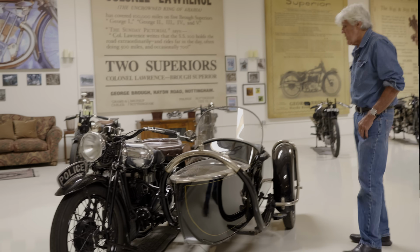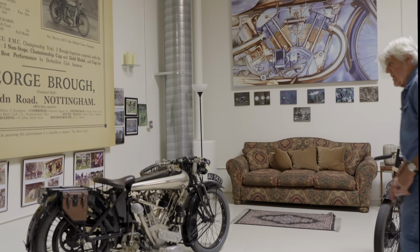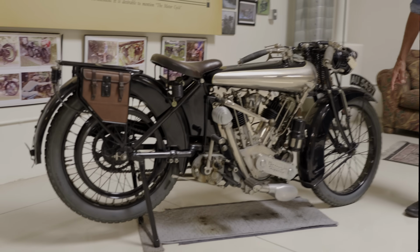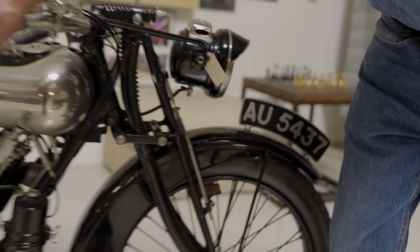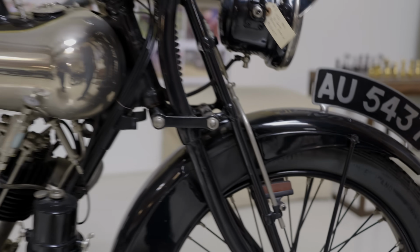That one there, I believe, is one of the very first Broughs. It's one of the first 3, I believe. It's the oldest one in existence. And I know you're a bicycle rider. You might find this interesting. Look at the brakes. Oh, the brakes are just bicycle brakes. Yeah, and that's what these were. These were just extremely fast bicycles with engines.